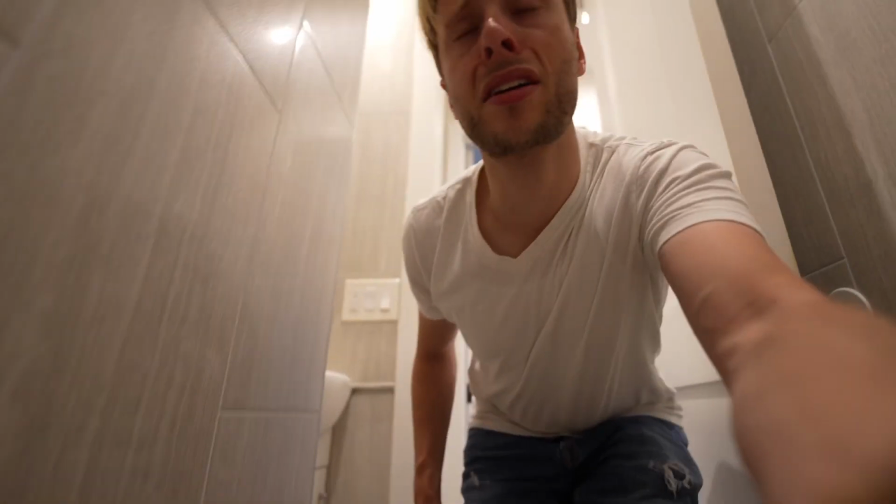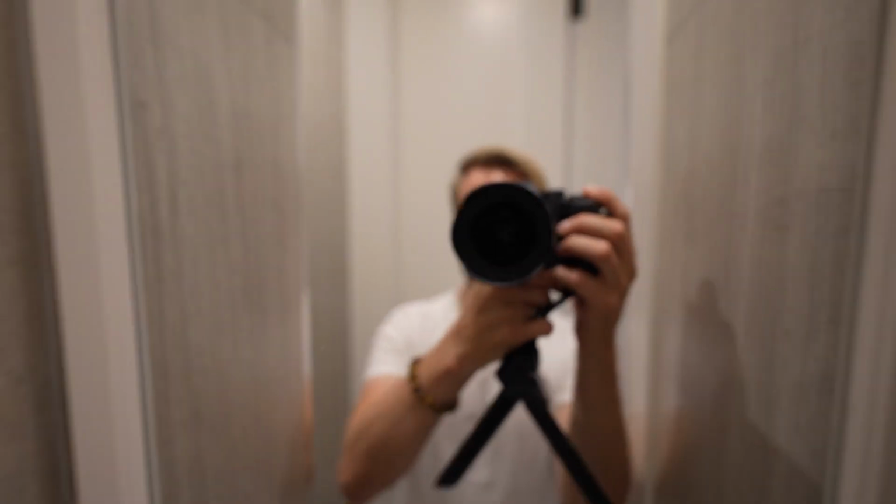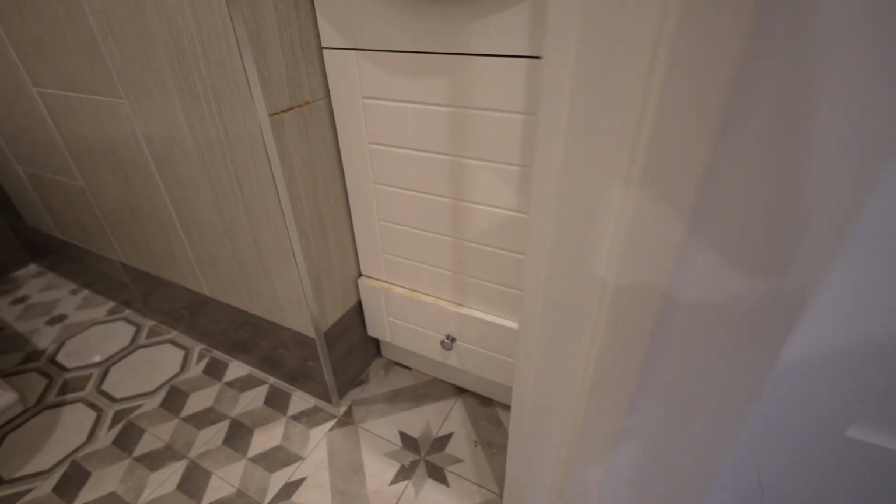Okay, I'm an idiot. There's actually this half bathroom, which I thought was a closet. There's the throne, and look, there's a little itty bitty sink. You can wash, oh, I can wash both my hands in here. And it has a little medicine cabinet. And this cute little set of drawers beneath the sink.